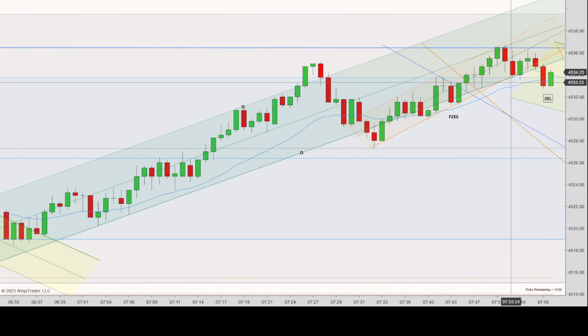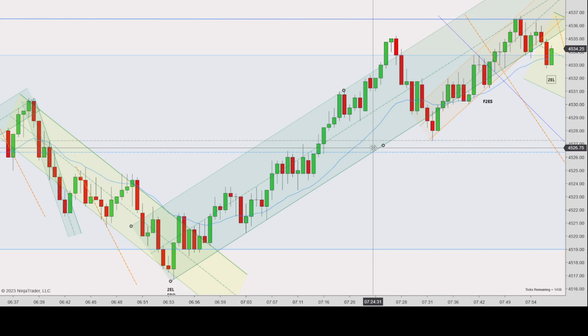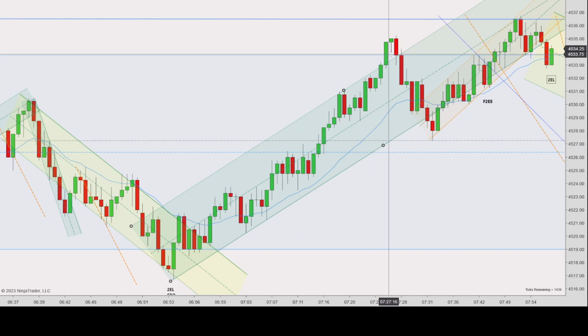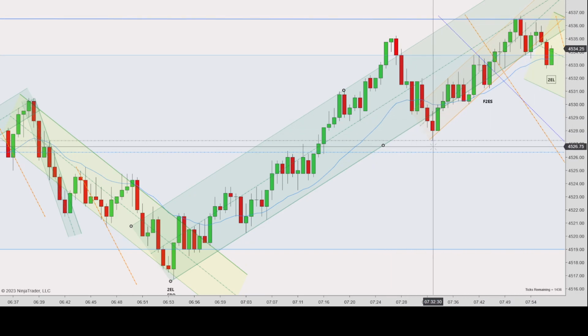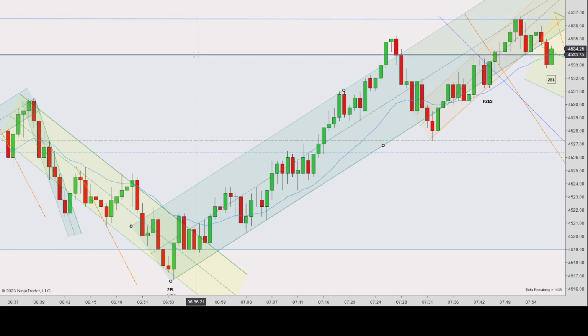There's 2 legs down, 1 leg down, pull back, second leg down. It's a break of this orange channel. And technically the green channel is already broken out. It went and tested the highs, but since it broke out of this orange channel, I'm thinking this is the first break. It might want to come back up and test the highs. And it's kind of technically outside of this trading range.